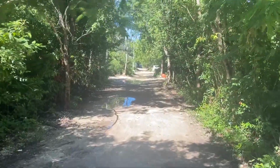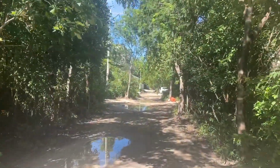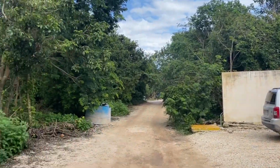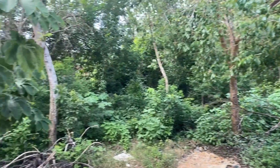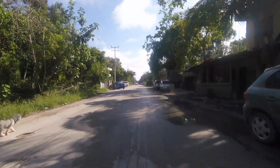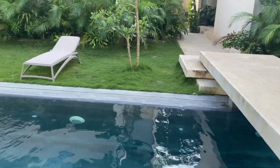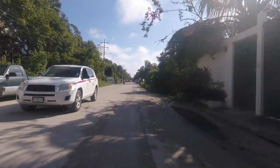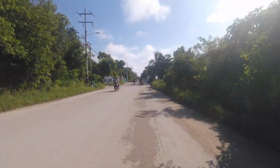La Veleta is a little more rustic and in the jungle than Aldea Zama is, and it's less commercial too, so it's a better option if you want to be closer to nature. You'll also find more locals living there too, and it's where I ended up living. It's a bit further from town and the beach though, but it's cheaper than Aldea Zama.